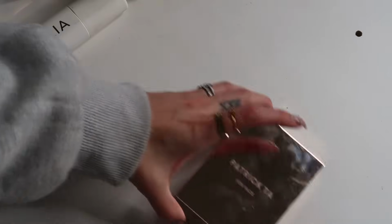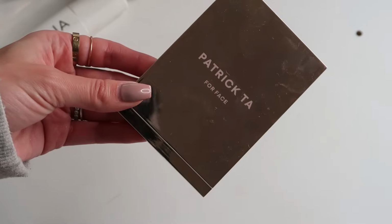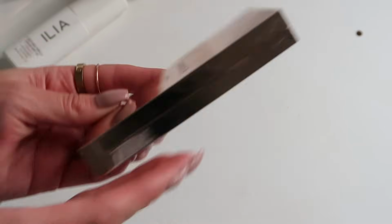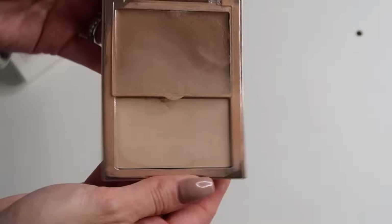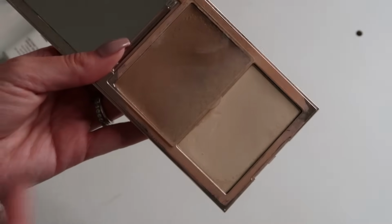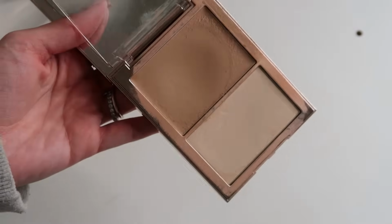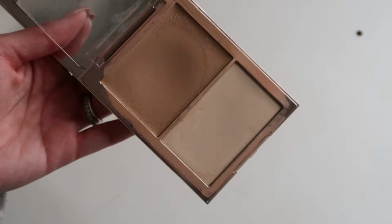Honestly, I did consider decluttering my Patrick Ta, but again, I just mentioned this in my 2022 favorites revisited. This is the foundation and finishing powder duo. I have the shade light medium 1. Out of everything in that video, I did say this was the one that surprised me. I was like, oh, this is the one I put in there, because I don't remember loving it all that much. I remember liking it, but I'm like, really? Loved it?